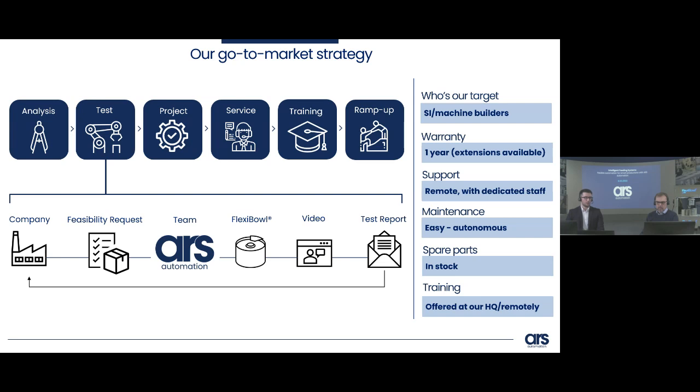And I would like to also say that our system has a very simple concept. So maintenance is always easy to do and can be done autonomously or with our support. But in any case, we have spare parts available that ship the next day from the request. So they're always in stock together with our production parts. And this makes the lead time of the flexible very, very short, approximately 4 weeks.